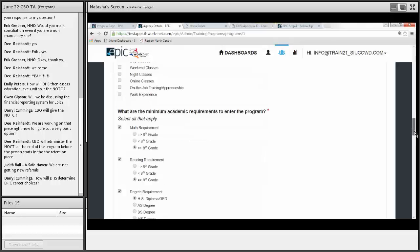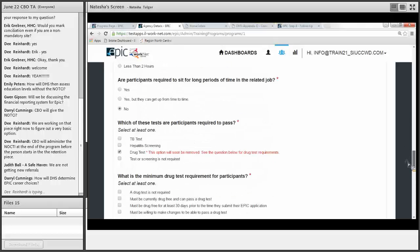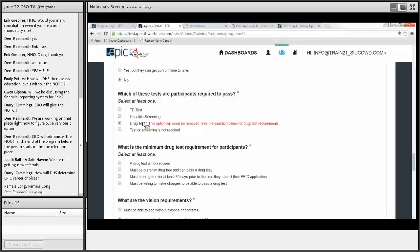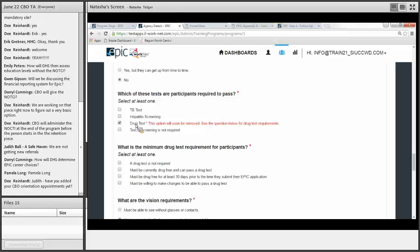As we scroll down, you'll see that this says which of these tests the participants are required to pass. This will change so that you'll still have the TB test, hepatitis screening, or that this test is not required or screening is not required. What we'll do is remove the drug test section or gray it out so it's not selectable anymore.